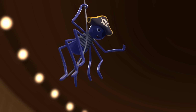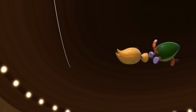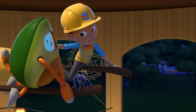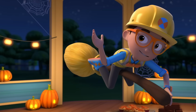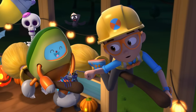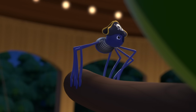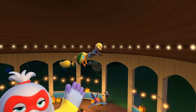Halloween. My very first Halloween party. And I got to make so many new friends! And now I have the answer to my question. How do you throw the best Halloween party? To throw the best Halloween party, you need fun decorations, yummy snacks and treats, a good costume, and great friends. Good answer, Tabs. Thanks so much for a fun party, Blippi. You're welcome, Peter. Woo-hoo-hoo-hoo!